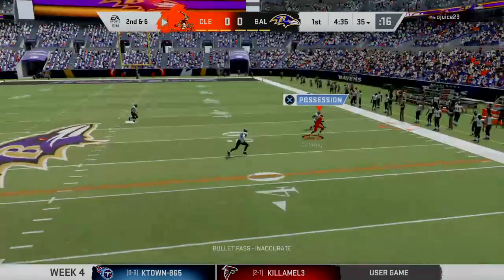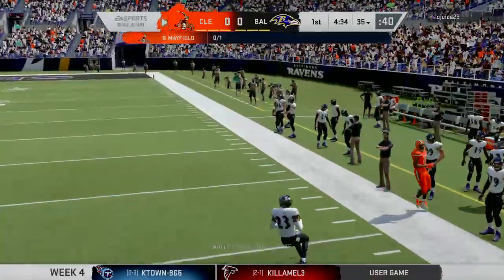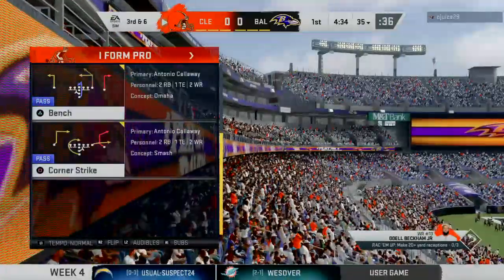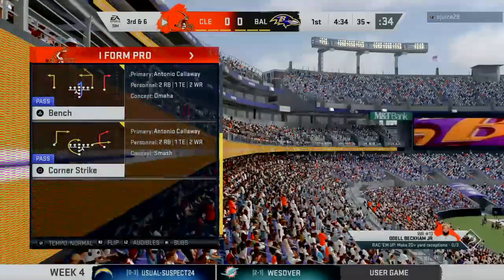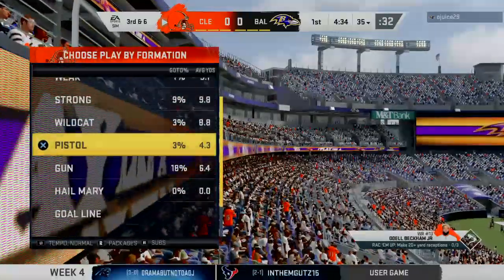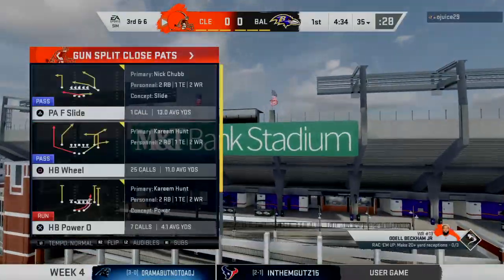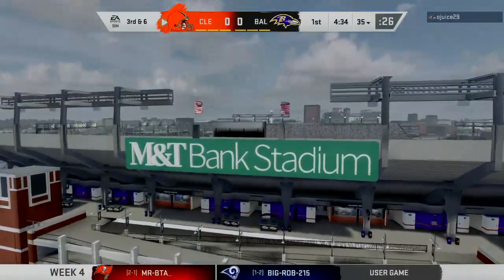Now Mayfield. And this one's incomplete. Antonio Callaway, the intended receiver. And that takes us from 2nd to 3rd down. Had an open man that time, but ended up putting a little too much heat on it, don't you think, partner? Absolutely. Just needed a touch more air under it. Instead, he fired an absolute bullet.